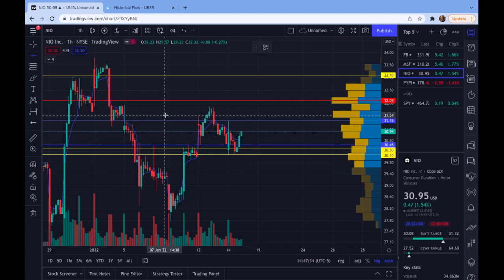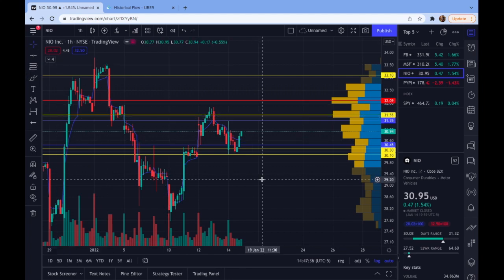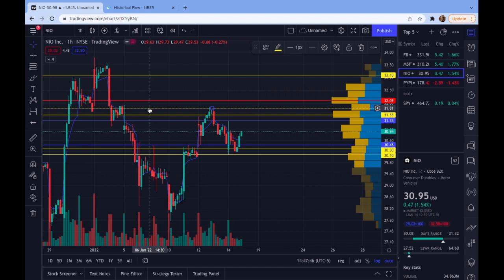The second, notice on the top side, my first target is going to be 31.55. I like that a lot. And then over that, I like up here about 31.8 to 32 area, 31.81. Cool, perfect.